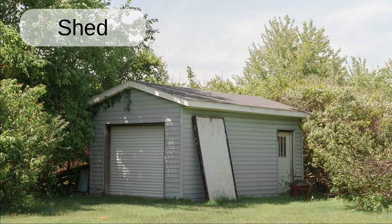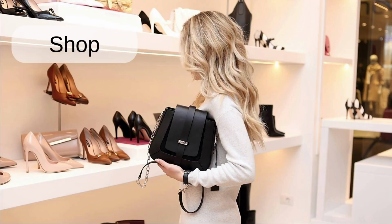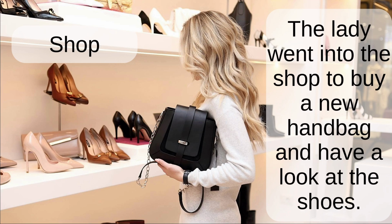Shed. Behind the house is a shed where a car and the garden tools used to be kept. Shop. The lady went into the shop to buy a new handbag and have a look at the shoes.